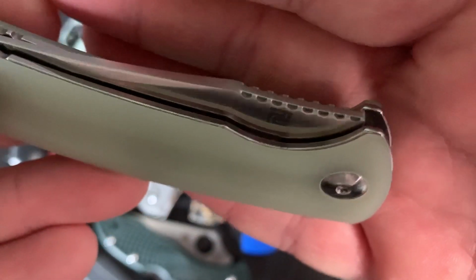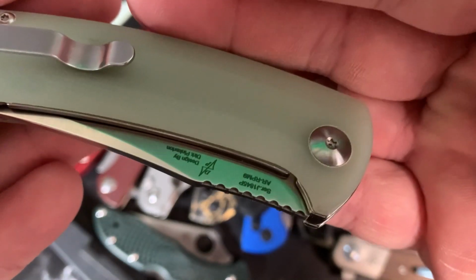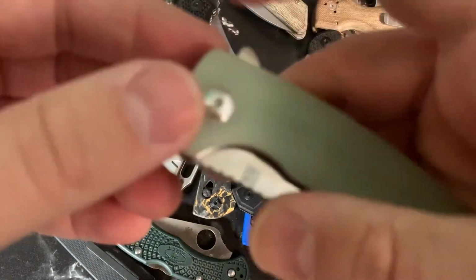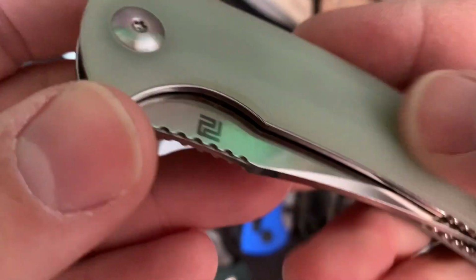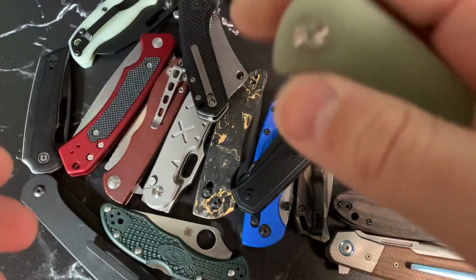That's my favorite feature about this knife, and this is in G10, and it's not just flat scales. It's got a little chamfering, and it's got a sort of a center channel. So it's got some texture, some things to hold on to.